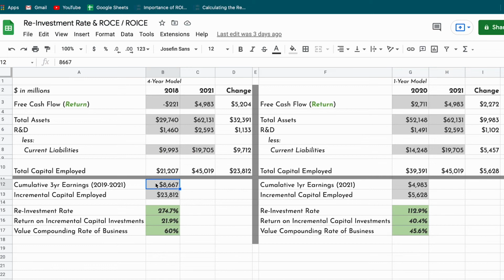The final number we need to complete this side is the incremental capital employed, which is pretty easy because it's right here. Remember, incremental capital is the new capital that's been deployed by the business. So since 2018, when they had 21 billion in capital employed, they've since added another 23.8 billion to get a total of 45 billion in 2021. So we simply put that in the box for the incremental capital. Now the calculator's done its thing and the results are incredible for Tesla.